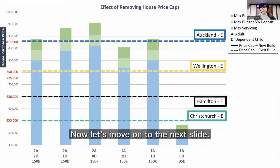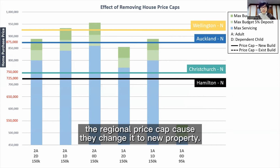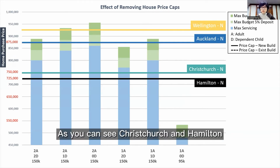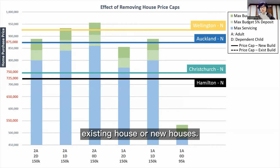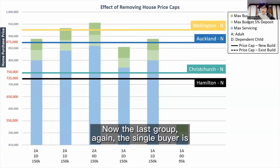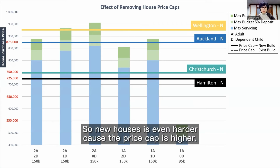Now let's move on to the next slide. So the only difference in this slide is the regional price cap, because I changed it to new property. That's why we have the "new" next to the regional name. As you can see, Christchurch and Hamilton also have many choices for new properties. So if you have a good income, you can buy either an existing house or a new house. So the house price cap removal really helps. Now the last group, again, the single buyer, finds it very difficult to get into property ownership, even with an existing house. So a new house is even harder because the price cap is higher.